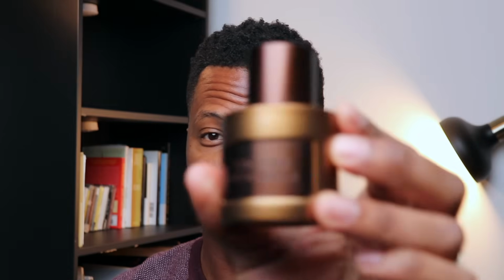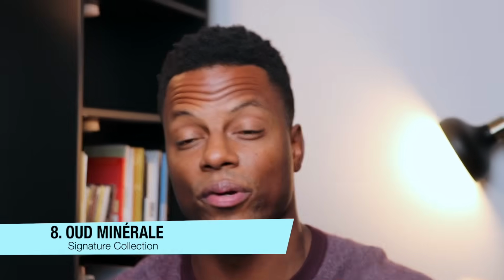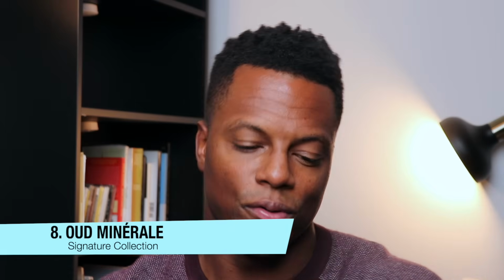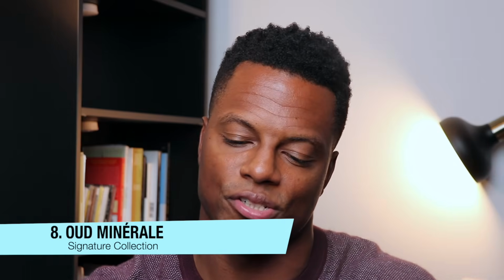And our final fragrance is a bit of an oddball. You would not really think of this as a fall fragrance, but I think this is the perfect fall aquatic fragrance. This is Oud Minerale. This is the new version that came out in 2023. I also have an older version from a few years ago that was discontinued. They've rebottled it in this new signature collection edition, and it is a smoky aquatic.